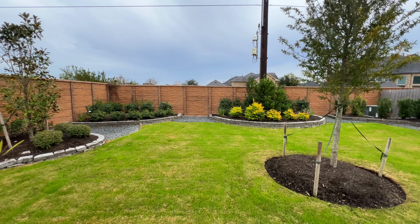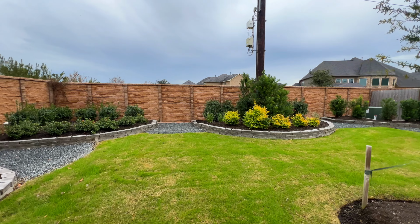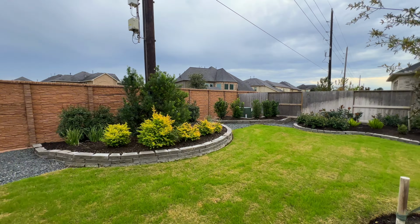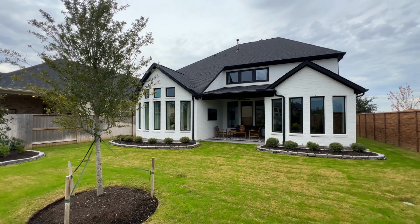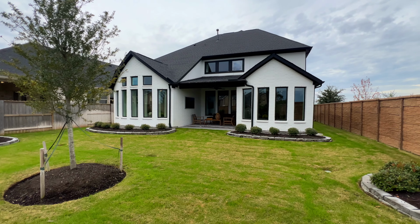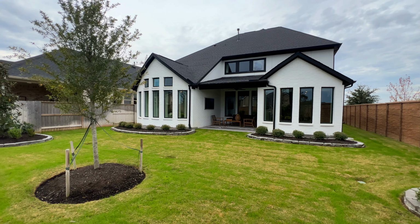Of course, this is a model home, so some of the other inventory homes may or may not come with the options that are on this one. And this will be the back of the property. So of course, folks, that is Coventry Homes.